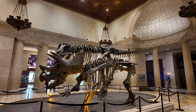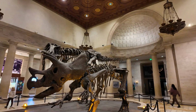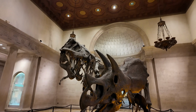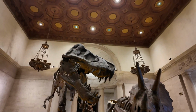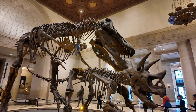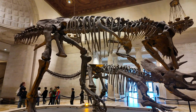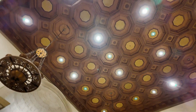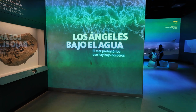The grand entrance to the Natural History Museum in LA. You see a wonderful Triceratops here and a T-Rex. Just looking like Jurassic Park, end of Jurassic Park 1. Got an LA underwater exhibit in here.